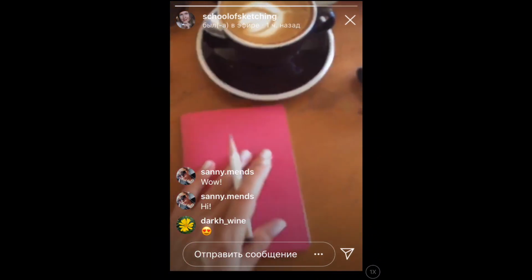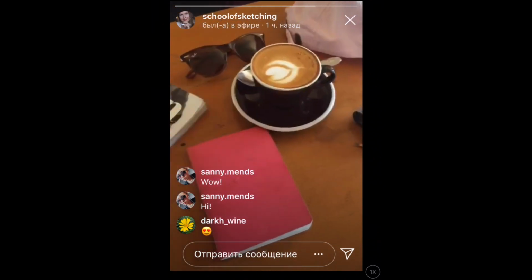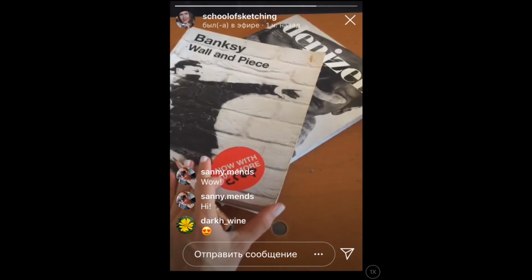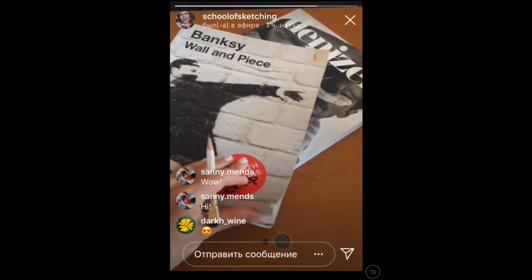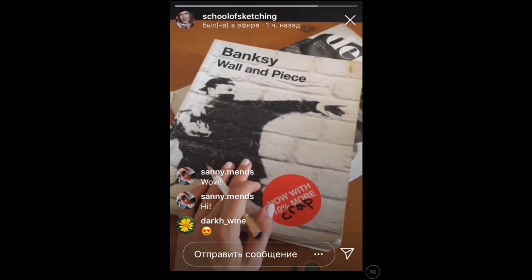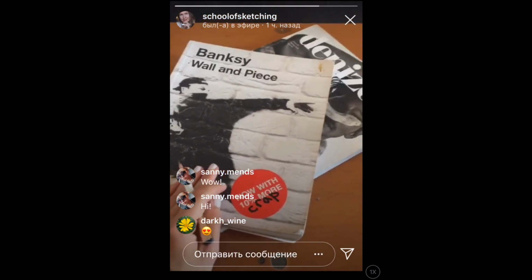So yes, I plan to sketch this cup of coffee and to go through a couple of design magazines and this Banksy magazine. There was an exhibition on Banksy a couple of months ago here in Auckland, New Zealand.